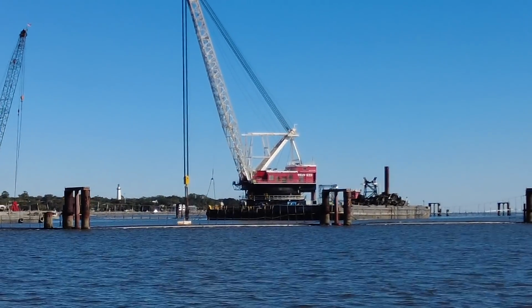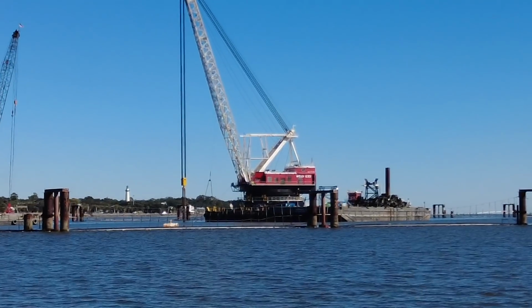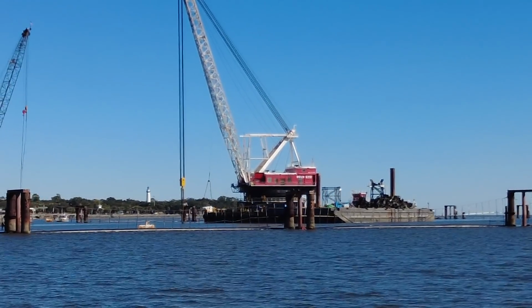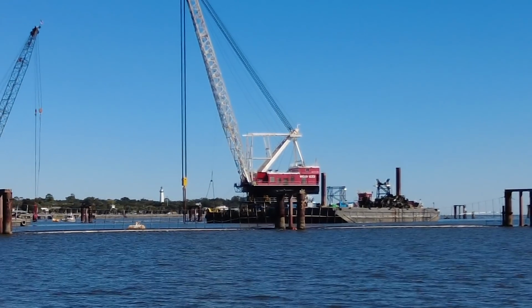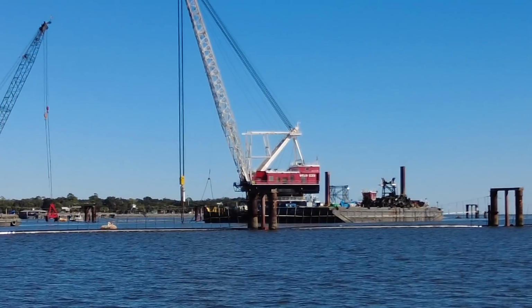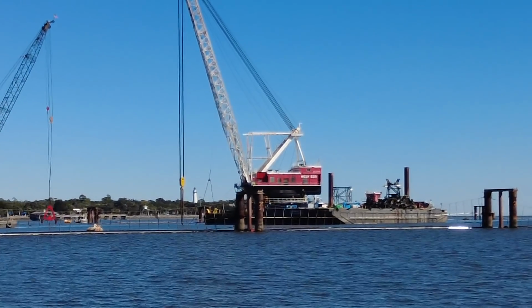It looks like they may be having some issues over here with some of this cleanup. They're getting them off the bottom, but from what we can see, there's product running down the barge and into the water.